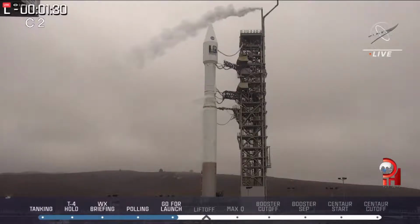We are getting closer and closer to that T0 mark, Daryl. And there's a big moment at T-minus 45 seconds. What do we hear there? We're going to hear the launch conductor, Scott Barney, verify from the last minute that everybody's ready to go, and we get a green to go for launch. It's been a lot of work to get to this point, a lot of preparation.